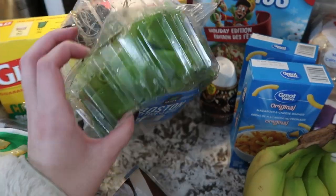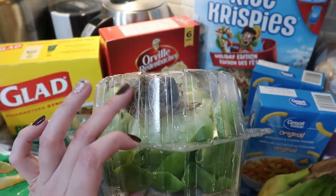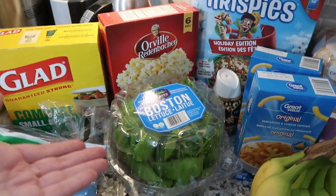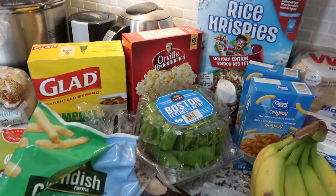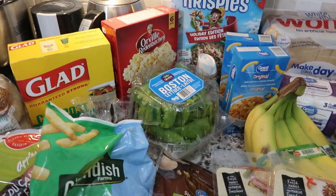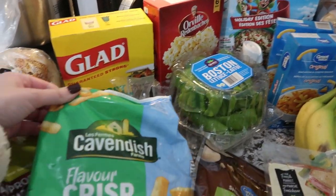I had a Boston lettuce. Honestly, I'm just going to take this upstairs, chop the bulb off, and toss it in the rabbit's cage. I bought it strictly for the rabbit because we're still having a hard time getting her hay. So I'm just filling her up with other fruits and vegetables every day.